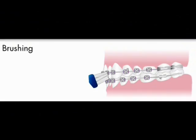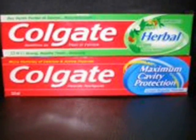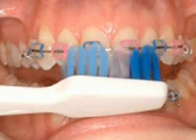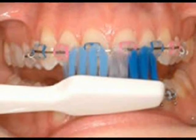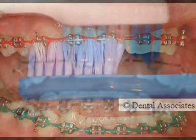So to prevent permanent damage to your teeth during the treatment, oral hygiene is imperative. Develop a pattern of brushing that covers all the surfaces of your teeth. Try to use a toothpaste that contains fluoride. Brush the entire surface of each tooth in an oval or circular movement with the toothbrush. Tilt it and brush slowly around the braces. That is where the plaque and calculus accumulates.